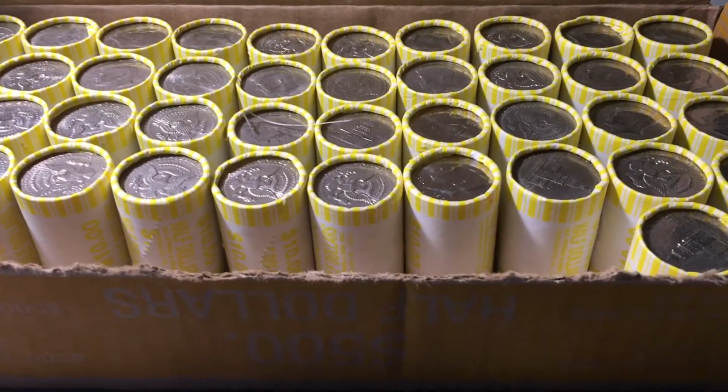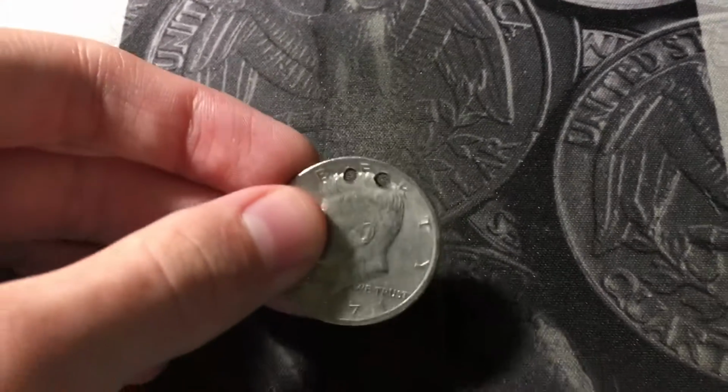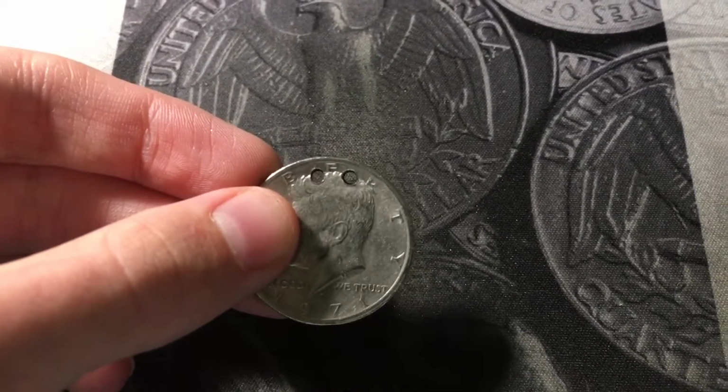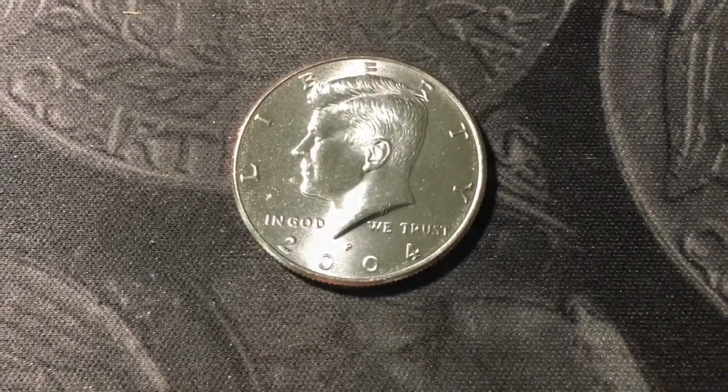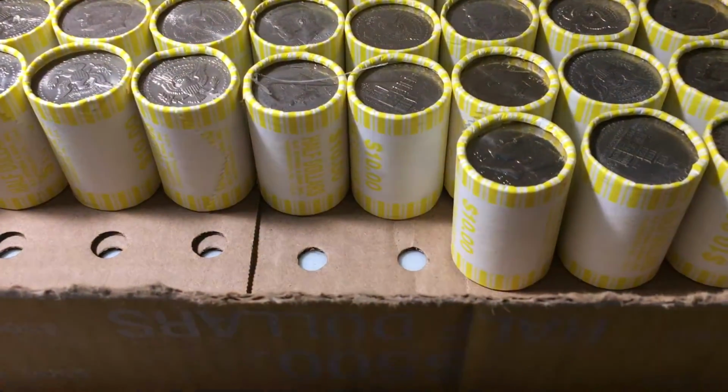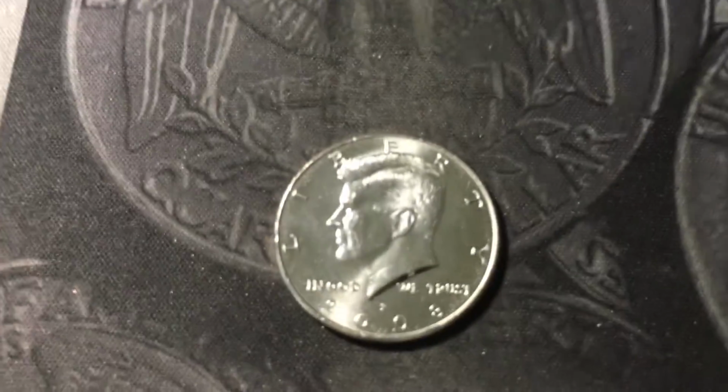Roll number 8, and we do have just an oddity here. It's a 1971D, but it has 2 little holes in it. Wonder what that was used for. Roll number 10, we have another NIFC, and this one's a 2004 out of Philly. Roll number 16, and we have another NIFC, a 2008 out of Philly.